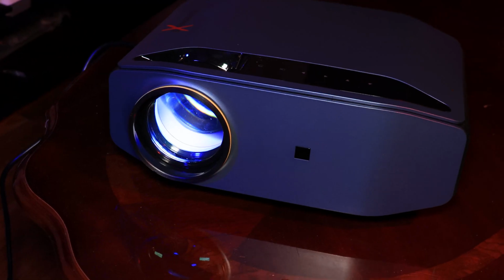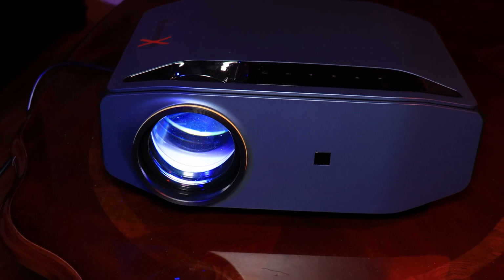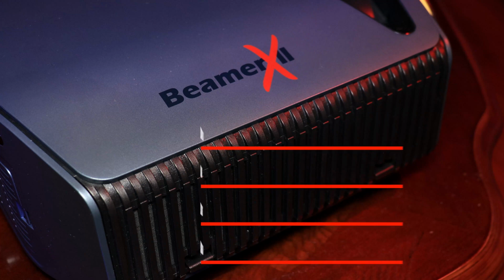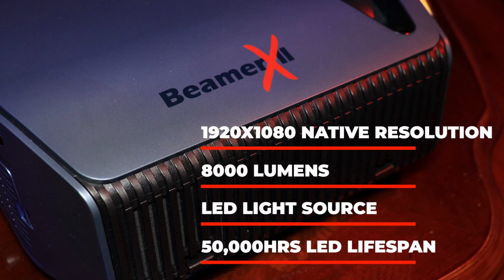But now it looks like we might have a projector that is a legit alternative to the TV. And I'm talking about the BeamerX II Home Cinema Projector. Alright, so very quickly talking about the specs. First of all, this has a Full HD or 1080p native resolution, and that's important, and we're going to talk about that later. It also has a brightness of 8000 lumens, which is fantastic for a projector, especially a projector of this size.